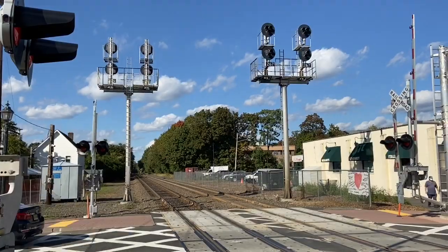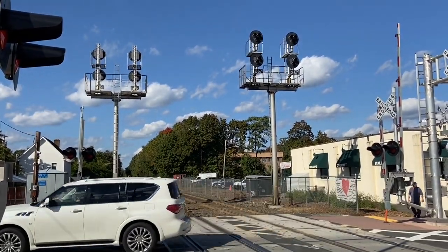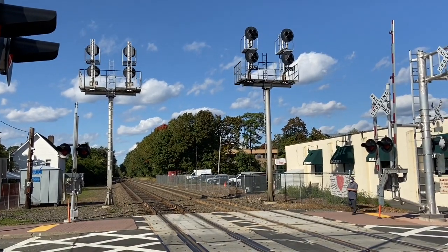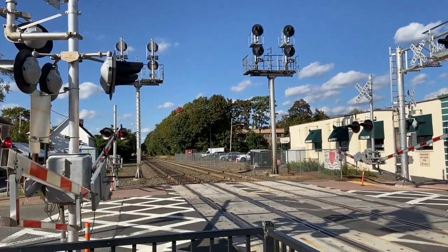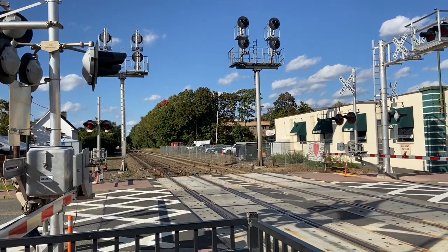You'll note the signals and the two tracks that are here. Up until the early 1980s, there were 4 tracks here. The signal foundations are standing where those removed tracks used to be. And at 3:17 p.m., this should be train 64. Runs between Port Jervis and Hoboken. He doesn't stop here.